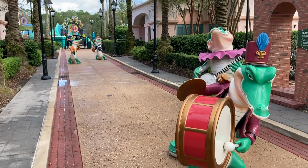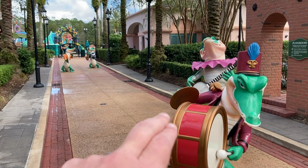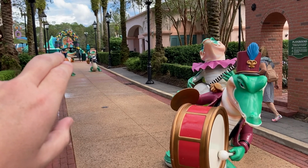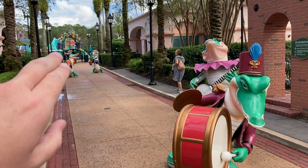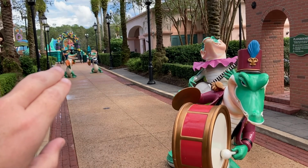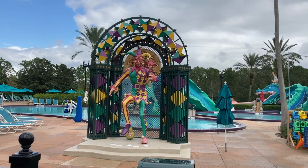All right, so this is kind of a fun little addition here. So you see this alligator band here. They're kind of playing along, kind of welcome you with a little jazz music. So you kind of enjoy your little stroll all the way down to the pool. The pool's down there at the end. Kind of make out the jester down there. He kind of welcomes you to the pool area. But these guys are kind of playing a little jazz to kind of welcome you on your stroll to the pool.